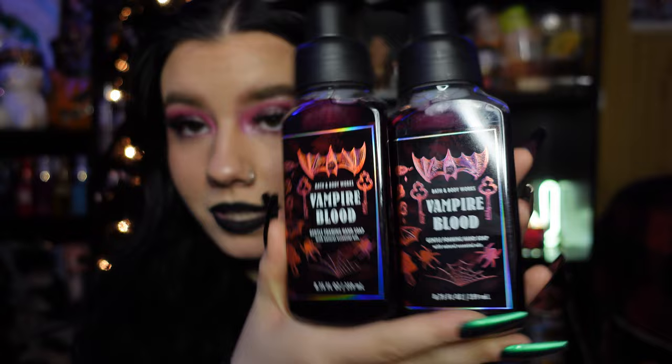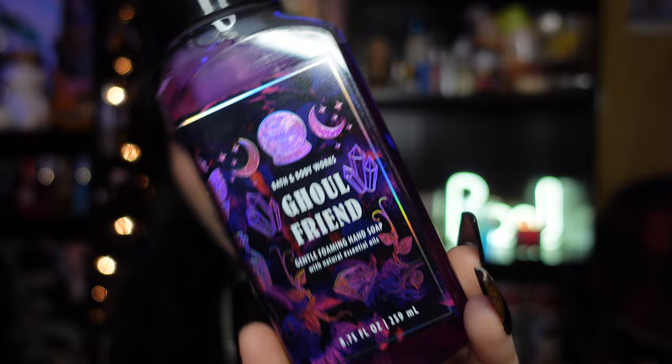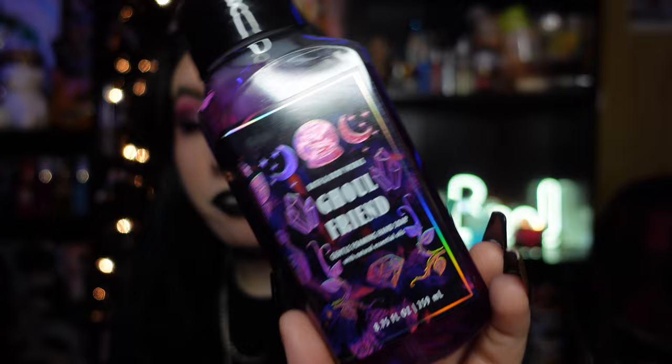And speaking of vampire blood, I did actually pick up two of the foaming hand soaps as well, because this packaging is just so daggone gorgeous. Are you joking? Plus the red liquid up in here is so pretty. So daggone pretty. If I could get 50 of these, I would. Then in that same collection, I did of course pick up Ghoulfriend as well. This packaging is just extra pretty because it's such a cutesy, witchy vibe. Anything that's witchy like this, I love so much.